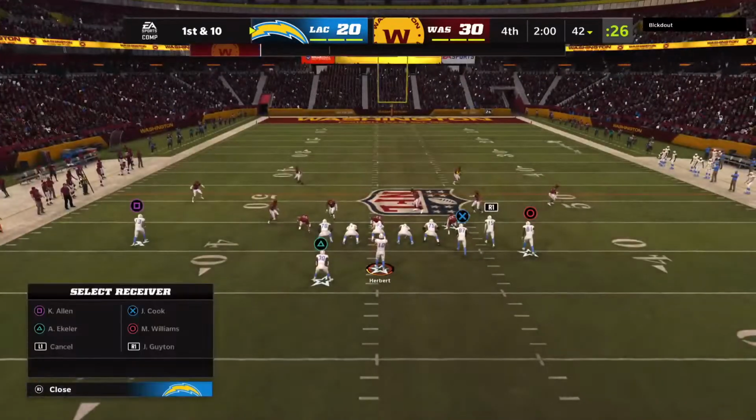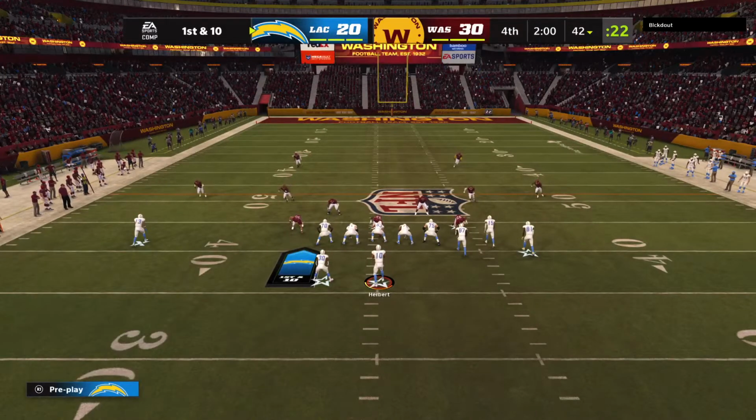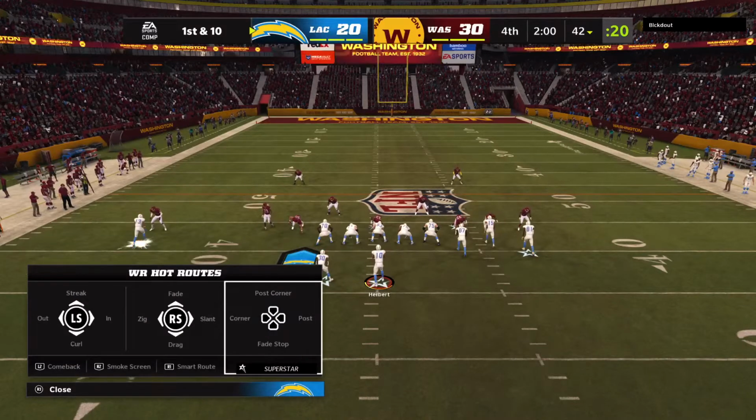So it's Charger football as we welcome you back from the 2-minute warning. They've got a 1st and 10 as they search for a late score.